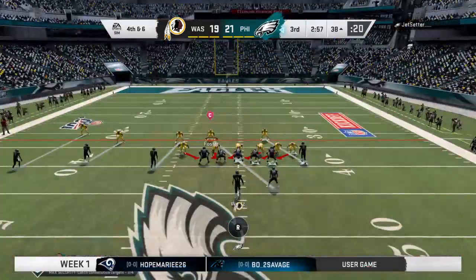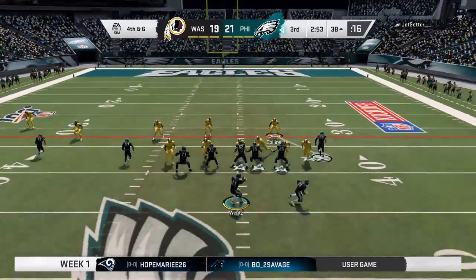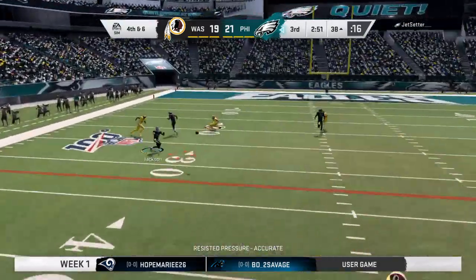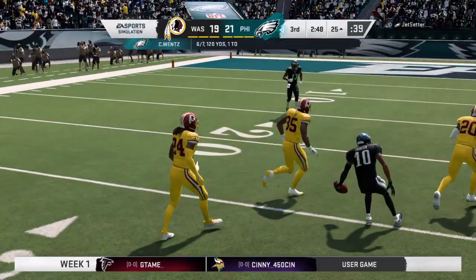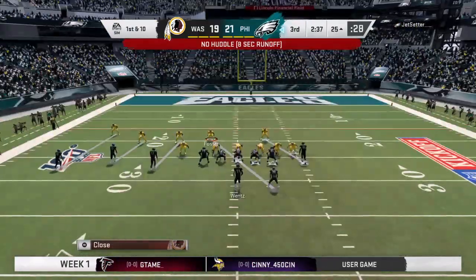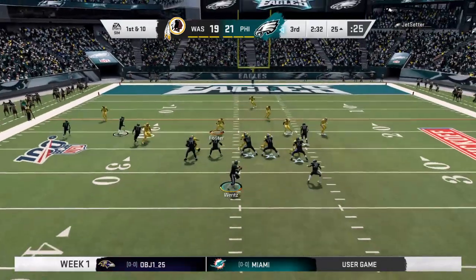Now, the offense failed earlier on the previous crack at this, but they're going again on 4th down. Wentz to throw for it on 4th. Well, this is caught by Jackson. They were caught in no man's land that time, but the decision to go for it, that was the right one. It's a first down.